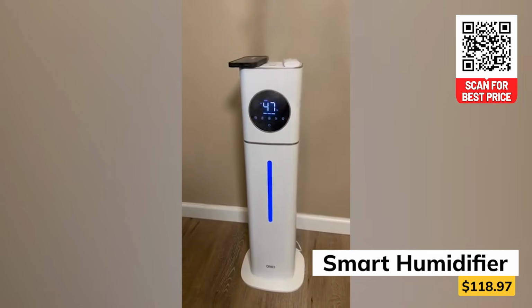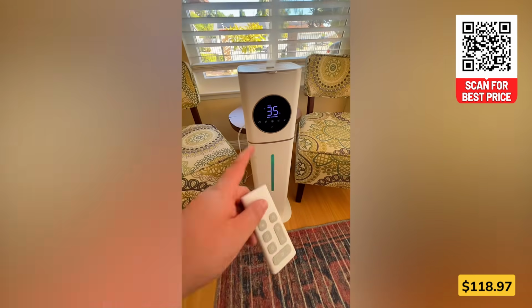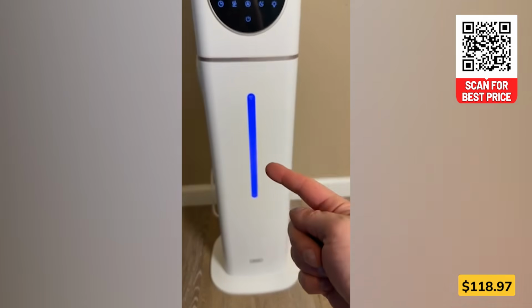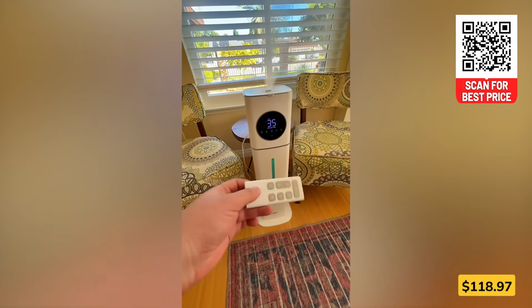Breathe easier and enjoy comfort all day. This smart humidifier fills large rooms with cool, ultrafine mist that reaches every corner, keeping the air perfectly balanced. A 100-hour runtime and easy top-fill tank mean less refilling and more relaxation.